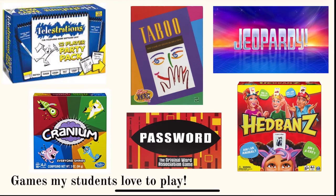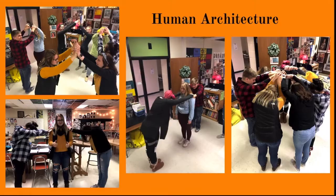My students enjoy playing a variety of different games for review. Telestrations is a real popular one because this one is a combination of telephone and Pictionary. Students also enjoy Taboo. I have them actually design the cards where they'll get the work of art, and then they have to list the 5 most important things about that piece. And then those are the words that you can't say when we're actually playing the game. And then Jeopardy, I have a lot of Jeopardy templates that I can share with you that relate to the 250 as well. And then there's some other games too.